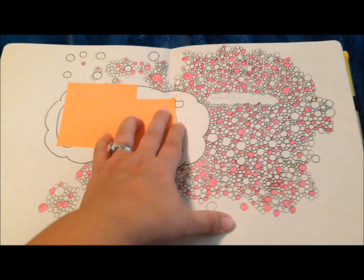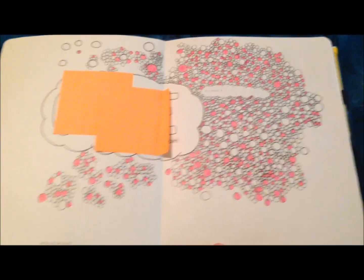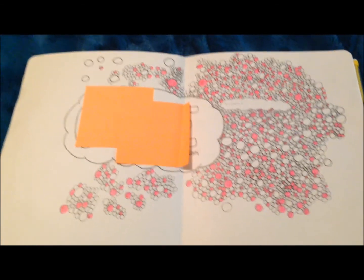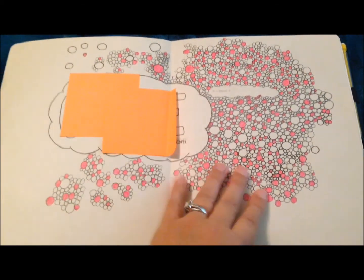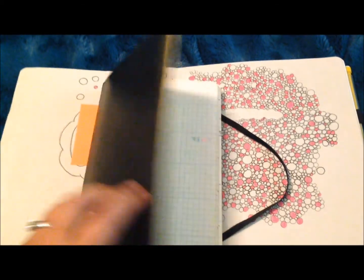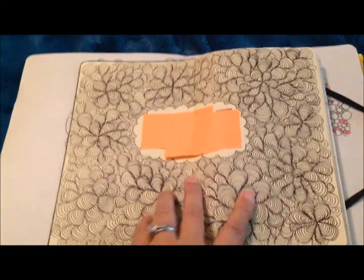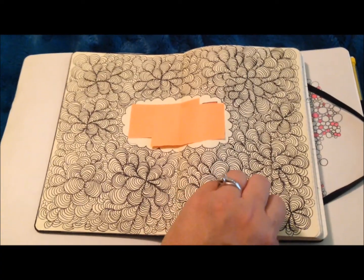This is my information page, which isn't finished, but I don't usually finish these until I'm halfway through with the book because I take my time. I do it while I'm watching TV, and I do it with my other journals. Like, here's my information page for this is my brain dump, and I have a blog about this.